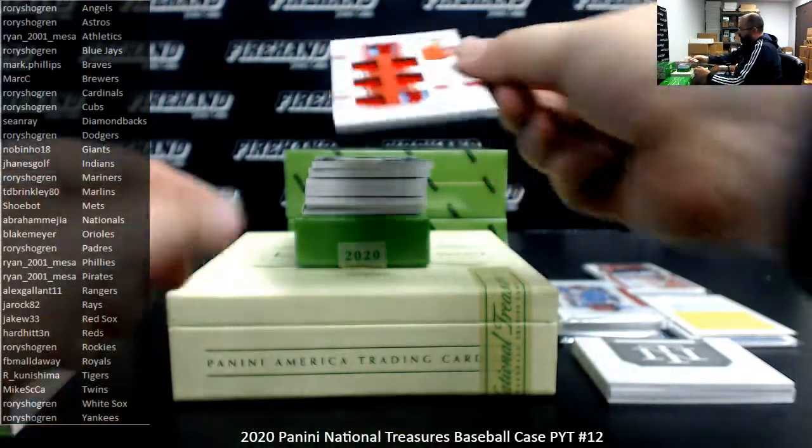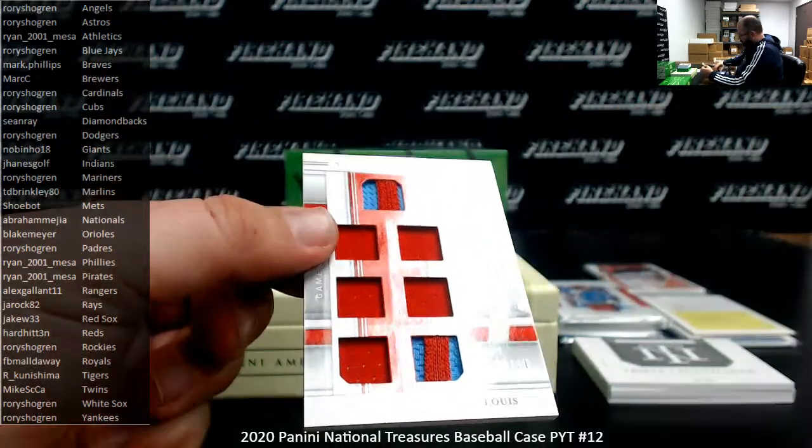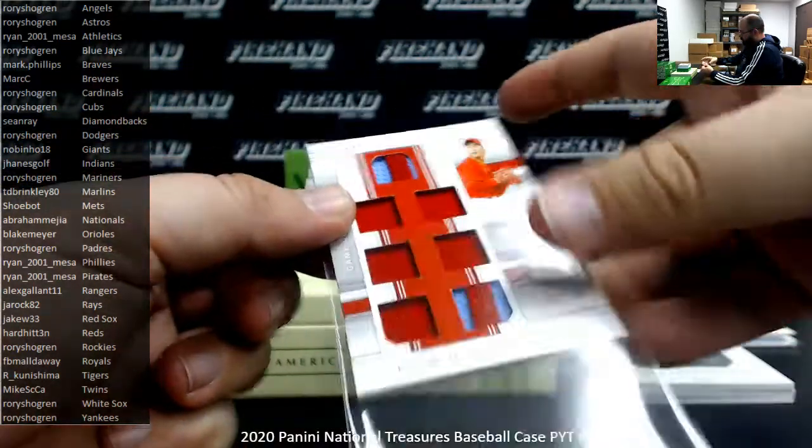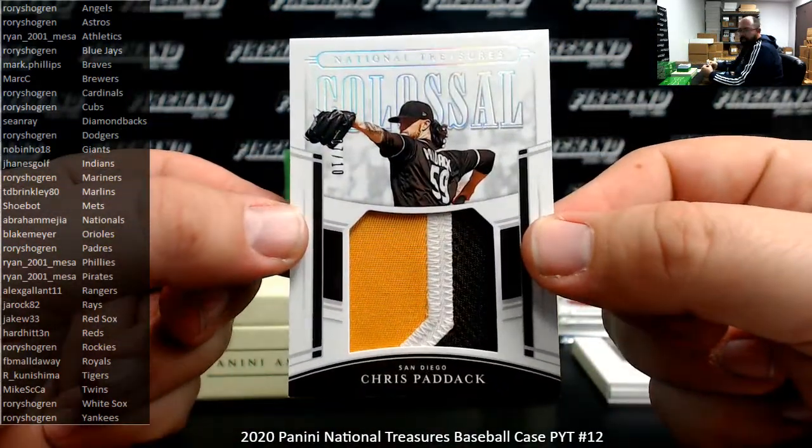Got a 7 swatch, number to 10 for the Cardinals, Kwang Hyun Kim. Cardinals belong to Rory. Got a colossal patch, Chris Paddock for the Padres, number to 10. Padres going to Rory.